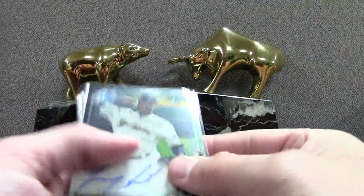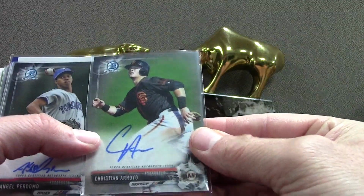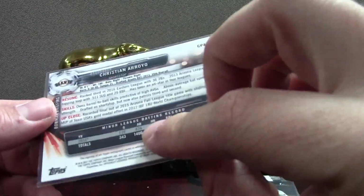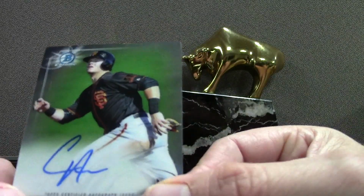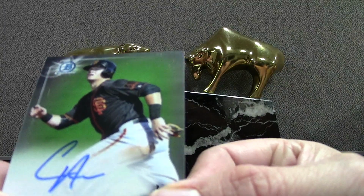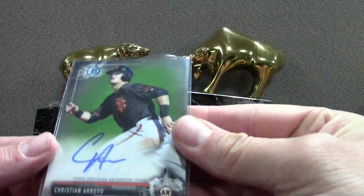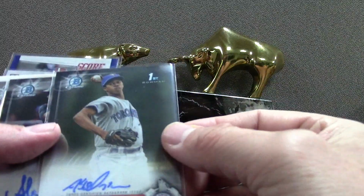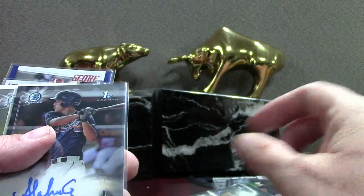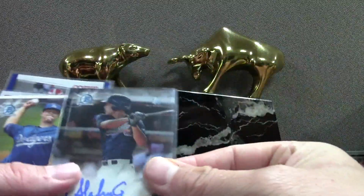And then we got some Bowman Chrome prospects. So Freddie Peralta, Christian Arroyo, who was up this year and he struggled. And I don't know how 2017 Chrome autos do, but I know 2015 always had like a smudge because I broke a ton of cases of that. And these have scratches all over it, so that's a bummer. Angel Perdomo, Abraham Gutierrez.